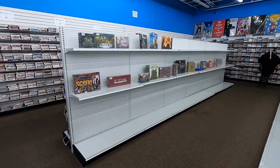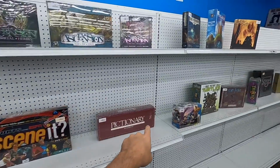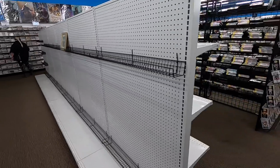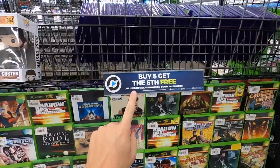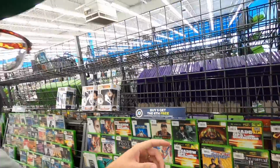It looks like this location actually even has more space than it needs. Looks like they're developing maybe a little board game section here. But look at this. All this empty shelving over here and even more over here. So it looks like this is probably an area of the store that they're trying to expand a little bit. Also wanted to say this is another big reason that I love this chain. Their buy 5 get the 6th free policy. Granted, of course, it is the cheapest one that you buy, but still that can really end up making a difference in your bottom line.